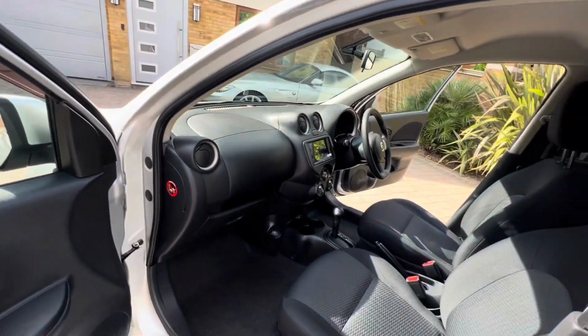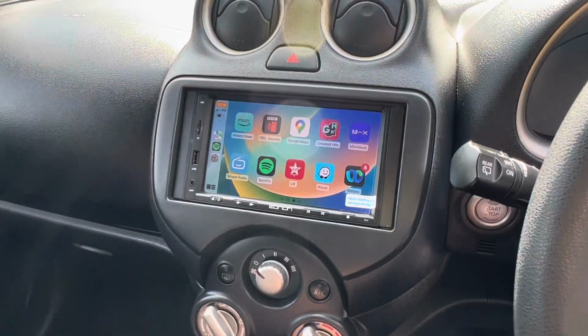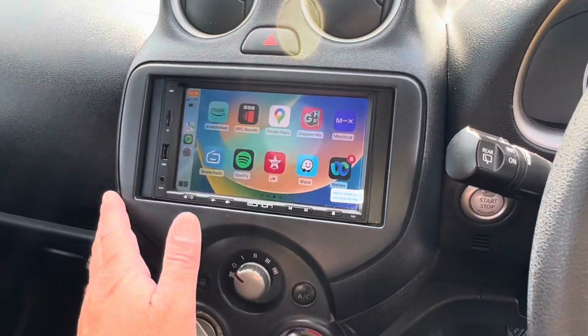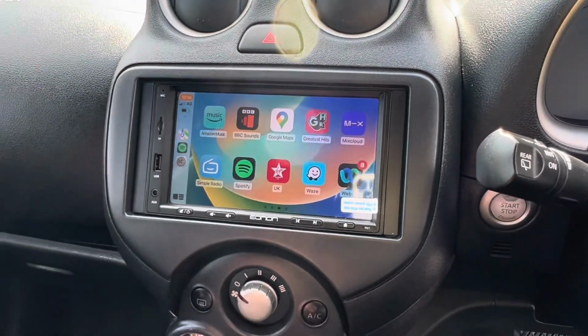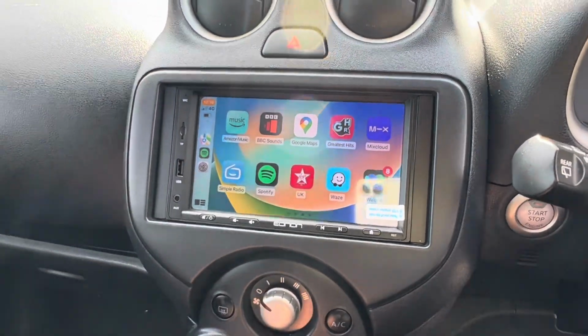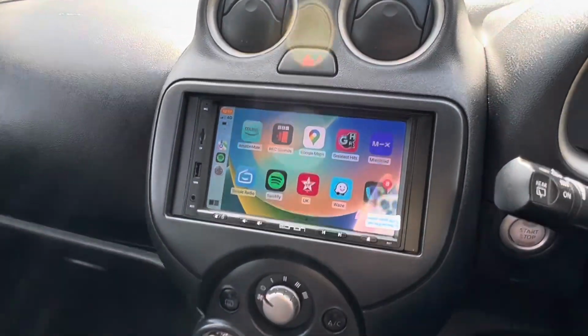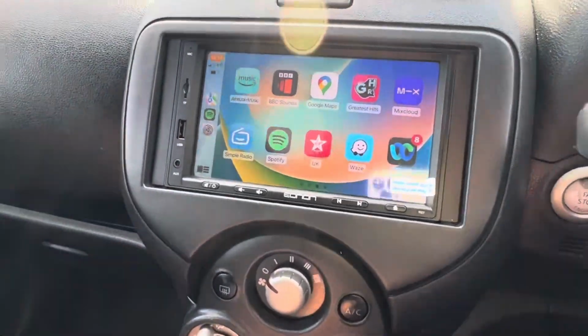So what I'm going to do, I'm going to flip the lid and show you that radio as well. Okay, so yeah, I've just powered up the radio. As you can see, there's your Apple CarPlay all up and running. It's just synced with my phone, because my phone is synced with this particular car. I'm sorry about the beeping, it's because the door's open. I'll just try and close that door to shut the beeping up. So there's your Apple CarPlay.